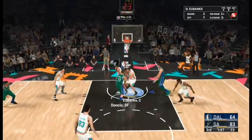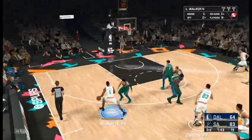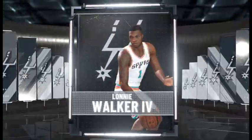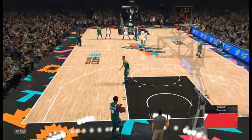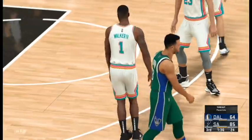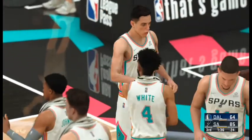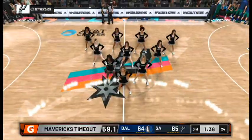From 6 feet away, it's deflected. It's Walker on the wing. Brunson defending. And the shot goes. Walker's gotten his second bucket. Just what they wanted from that possession. A quality look in tight. And Dallas calls time here. There's just a lot of wide open lanes to the rim here. That'll drive your coach nuts. Well, poor rotations, poor communication. There's a lot to figure out right now.